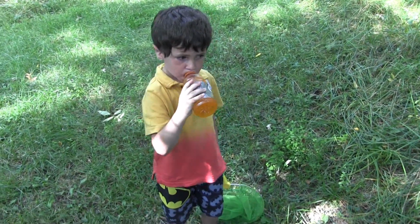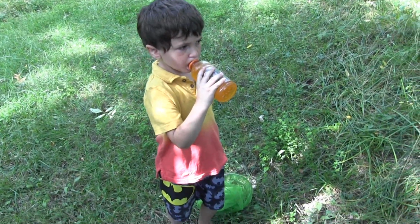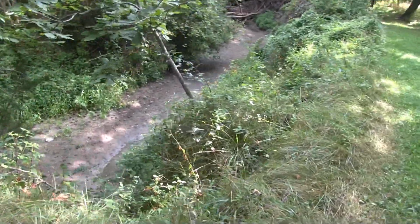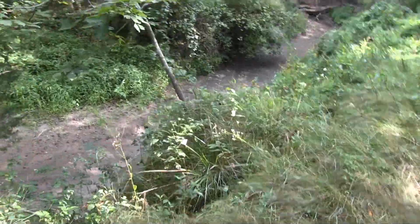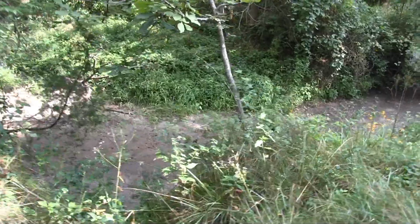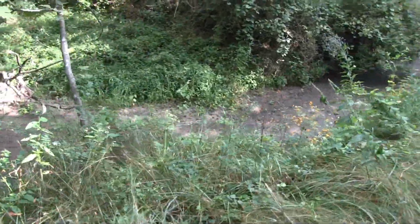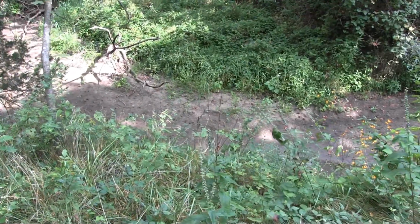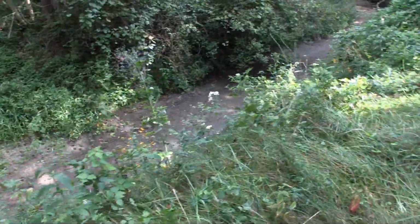Beautiful morning to be out here. Well, this says something. That's the main creek. And like I said, step over here, Donnie. Don't get too close to that edge. The creek is bone dry. Oh boy. Well, that's not good for food plots, that's for sure.